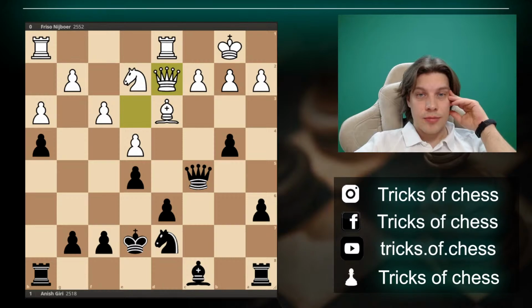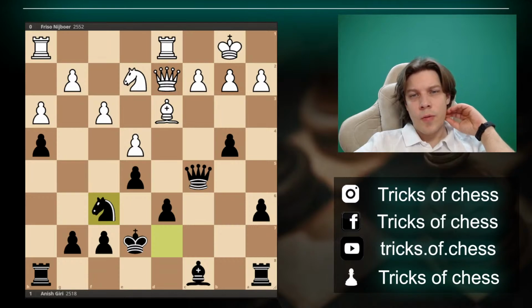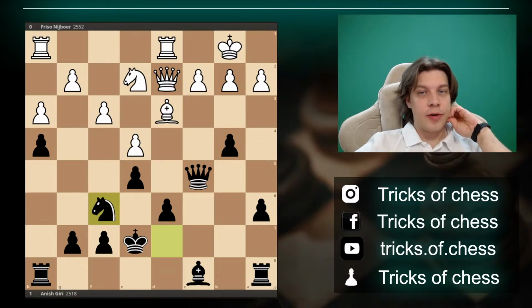Queen d2, knight comes back to f6. And this is where white played another mistake. So if you were white, how would you play here? Look at your pieces and try to find a way to improve any of them.